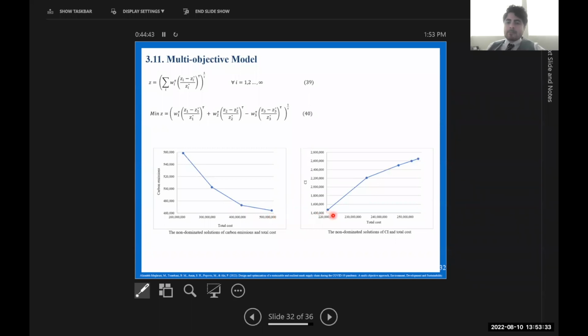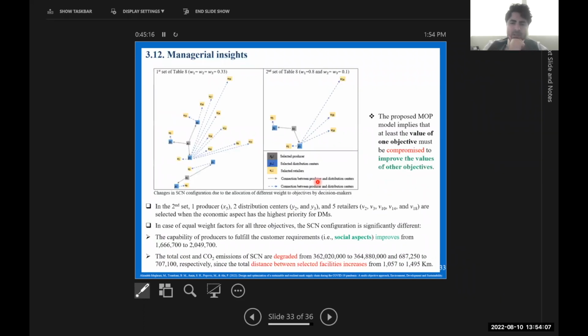The other thing is related to the total cost and capability index. It means that as we want to increase the capability index, or the capability of the producer, the total cost again increases. It means that we have to invest in our technology. We have to invest in the strategy that we are going to adopt in order to increase the capability index, which has an impact on the customer satisfaction. So on this slide, I have provided the managerial insight of this research.